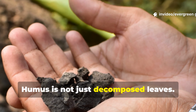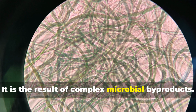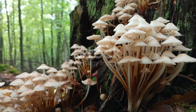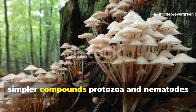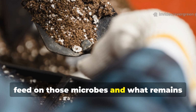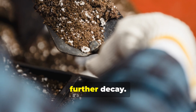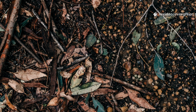Humus is not just decomposed leaves. It is the result of complex microbial byproducts. Fungi break down lignin, bacteria digest simpler compounds, protozoa and nematodes feed on those microbes, and what remains are stable organic complexes that resist further decay. This is why humus lasts for years in soil.